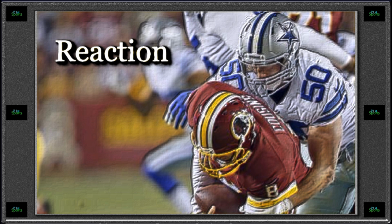first half. So 3-3 after the first half, and on the first possession of the second half, we had another fumble for the Cowboys. McFadden fumbled the ball for the second time in this game. This one forced by Hatcher and recovered by Foster. So now Washington would actually turn this turnover into points.